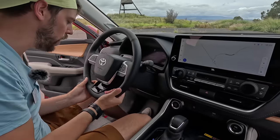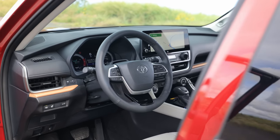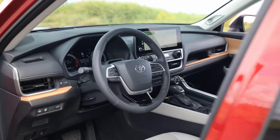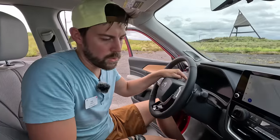Steering wheel quality is quite good. This leather steering wheel's stitching isn't perfect, but it is pre-production. It still looks pretty good overall. And I like having all these physical buttons here. You have radar cruise control, lane keep assist, et cetera, as well as, for the first time ever for a Toyota, the Platinum does facial recognition, which is a Toyota first.